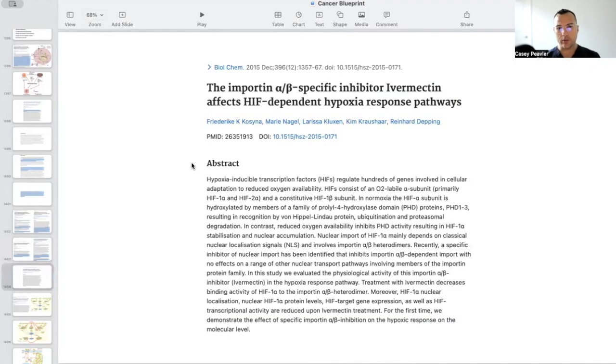This paper was titled "The Importin Alpha/Beta Specific Inhibitor Ivermectin Affects HIF-Dependent Hypoxia Response Pathways." And so even though in our first paper we looked at a variety of antiparasitics having an effect on hypoxia-inducible factors, I wanted to highlight that ivermectin specifically has effects on hypoxia-inducible factors. Hypoxia-inducible transcription factors, HIFs, regulate hundreds of genes involved in cellular adaptation to reduced oxygen availability. HIFs consist of an O2 labile alpha subunit, primarily HIF1 alpha and 2 alpha, and a constitutive HIF1 beta subunit.